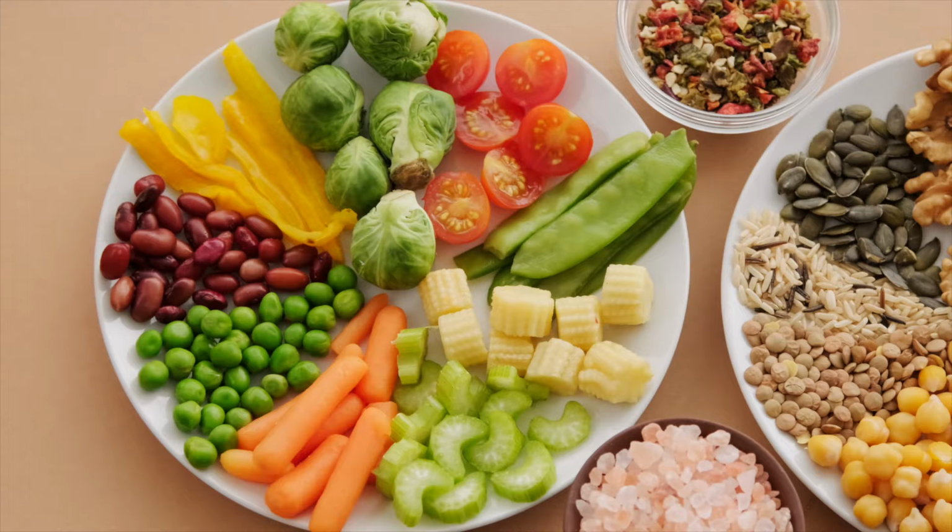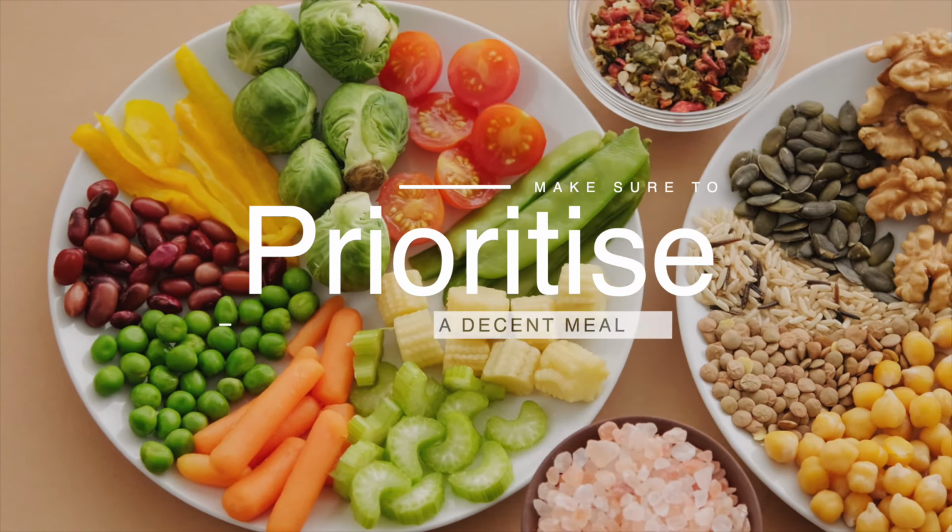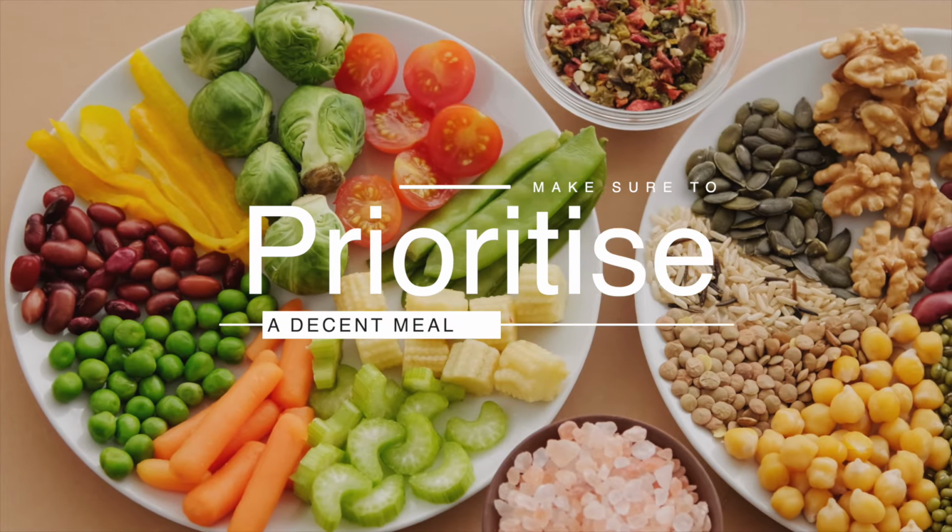You would never run a marathon without having a decent breakfast first and making sure that you were bringing your little gel sachets or your water bottle with you. Birth is a marathon, labor is a marathon, and we need to make sure that we are fueling our body appropriately for that. I always say at the start of labor, when you feel like things might be happening, that's when you want to be making sure you're prioritizing a decent meal, something that has fat, fiber, and protein. So it's going to support all of your body's nutrient requirements.